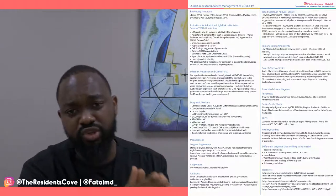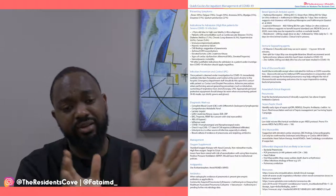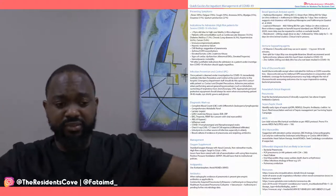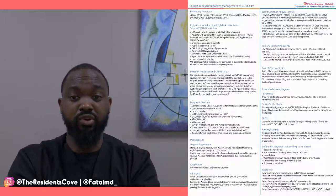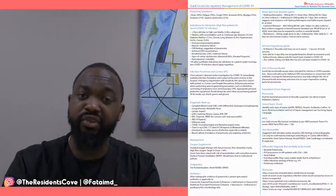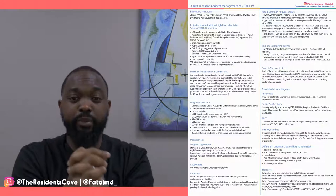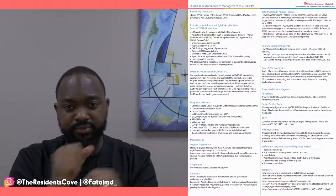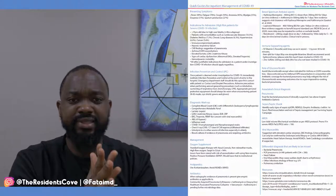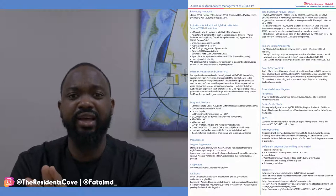Make sure the patient is protected, with the appropriate precautions for the patient from infecting everybody else, and the appropriate precaution for yourself, to prevent you from getting exposed to that particular pathogen, to COVID, as it is. So having said that, now you have to start thinking about diagnostic workup.